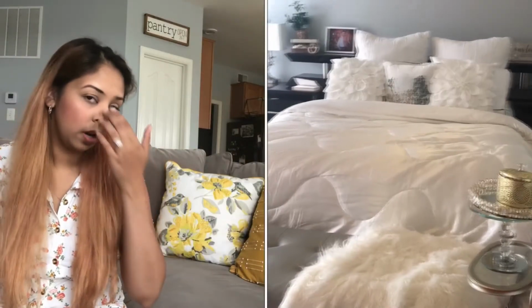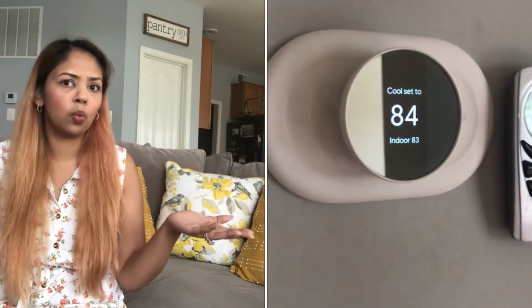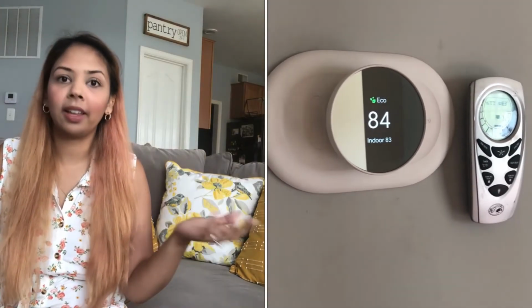But now that it is working, and when we got a new AC unit, we also got a Google smart temperature controller in the master bedroom as well. So not only does it look so nice, it gives you that luxurious, smart home feel, because you can use your Google Assistant or Alexa and control the temperature, or use your phone. So it's economical as well, because you're not spending a crazy amount of money on your AC bill or heating bill, especially when you're not home. You're able to control it when you're not even home.